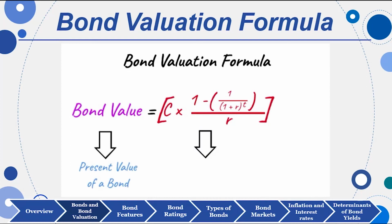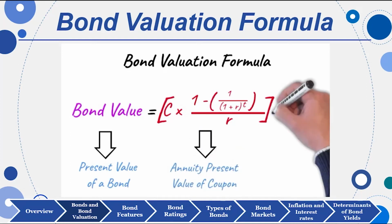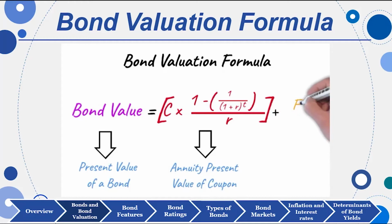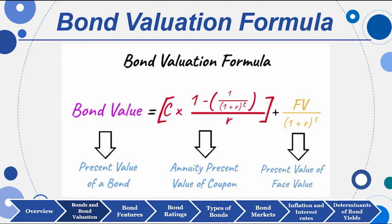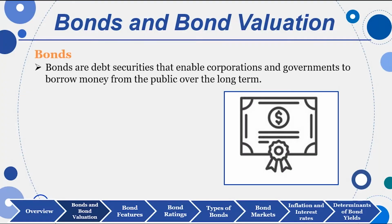And we're going to call that the present value of the coupon. And then the present value of the face value is equal to the Chapter 5 formula, FV over 1 plus R to the T. And this we'll call the present value of face value. Two components of the price of the bond, or the bond value, are the present value of the annuity of the coupon and the present value of the face.